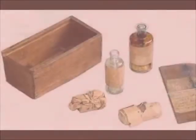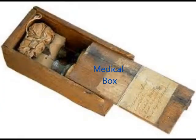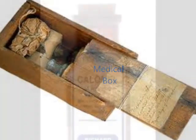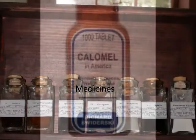The medicine in the Civil War was usually toxic. The common medicine was calomel, which had mercury in it. Because of this, it caused mercury poisoning, and it also depleted the body of important fluids. Doctors would also bleed the patient, which would make the patient weaker.